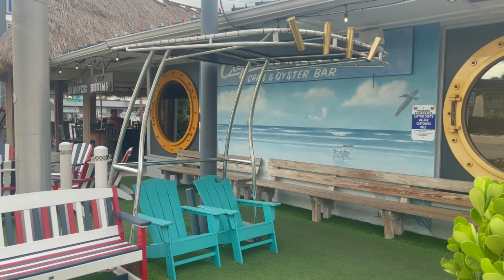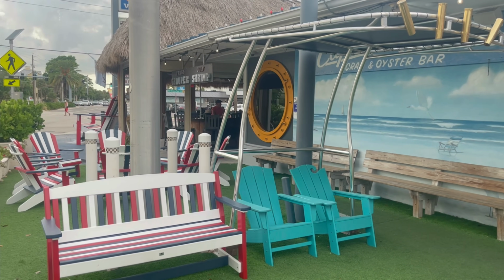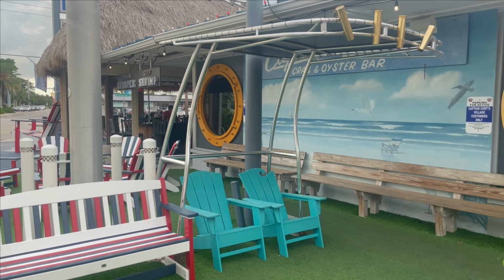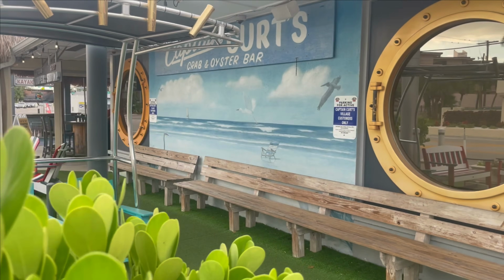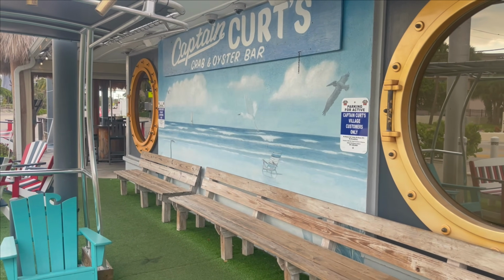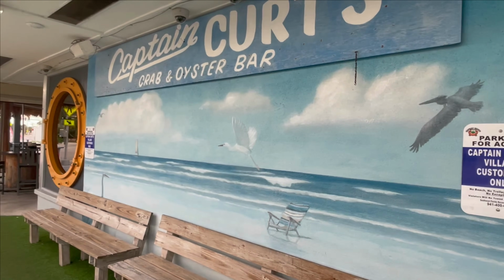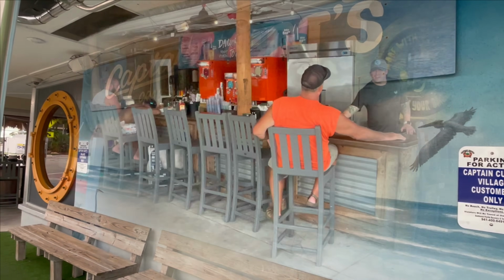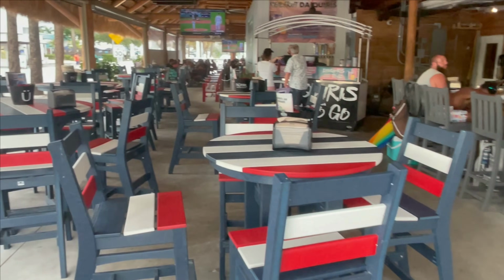This looks like the top of a boat. That would be over the cockpit area where the driver would be. They have a beautiful mural painted on the wall. It's Captain Curt's Crab and Oyster Bar. They have an outdoor seating area with an outdoor bar as well.